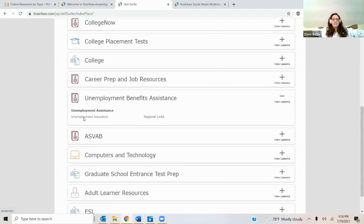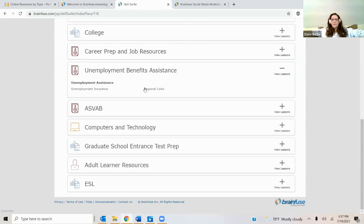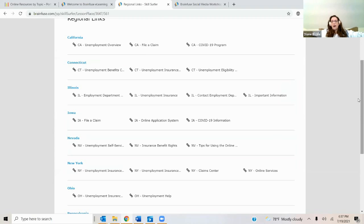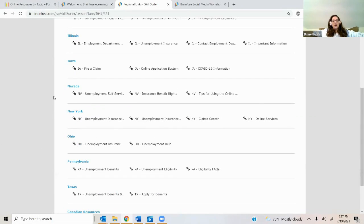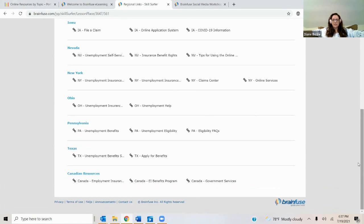So if I come into unemployment insurance, it is going to give me some information just about the benefits, continuing health coverage, and programs. And then we also do have state-specific information because we do work with states all across the nation. And we know that people are working virtually more than they ever have. So it may be relevant for you to know about the unemployment information for Connecticut, or maybe you work in a different state. So this particular link list is not all 50 states, but there are the ones here for New York, and I know Connecticut's pretty close to New York, so that may be a relevant one, maybe Pennsylvania as well.